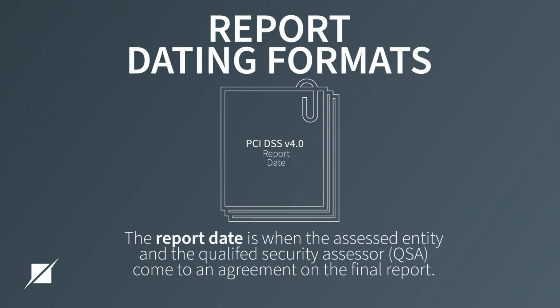And then the report on compliance date is the date on which the assessed entity, yourselves, and your QSA, Schellman, comes to an agreement on the final report. The reason why they wanted to make this distinction, they being the Council, is to make sure everybody was being consistent on how they date reporting under the new standard. So some QSA firms, including Schellman, based the date of our report in older versions of the standard off when we got the final evidence, so the assessment end date. The Council has made it very clear that they want the formal date of the report on compliance based off of when we come to an agreement there.